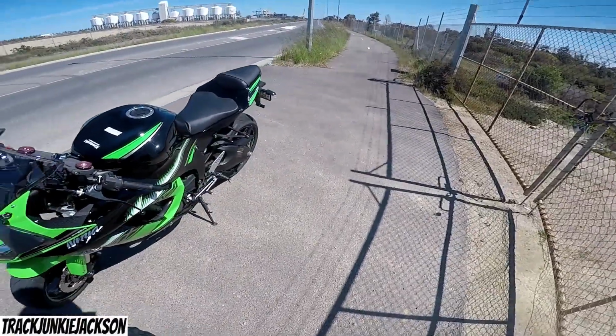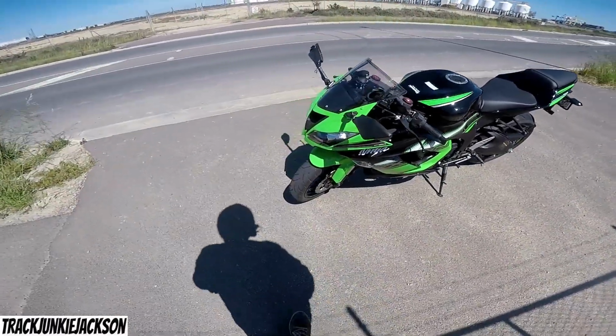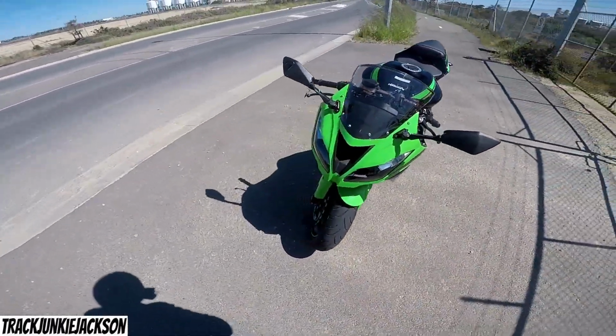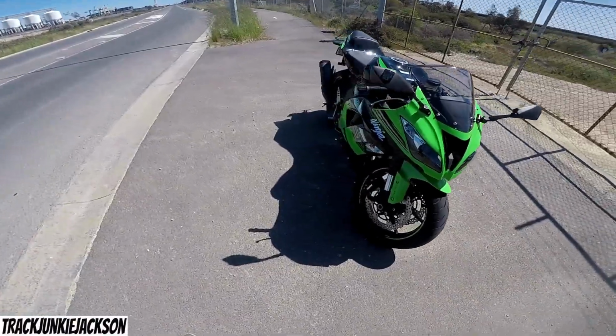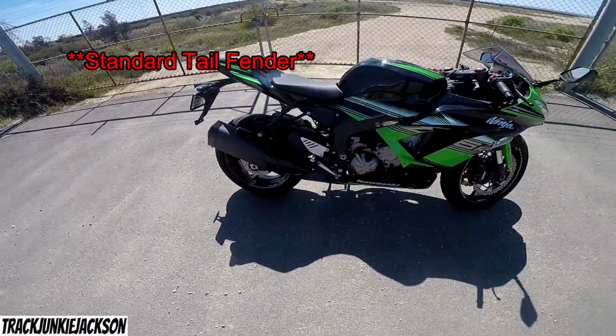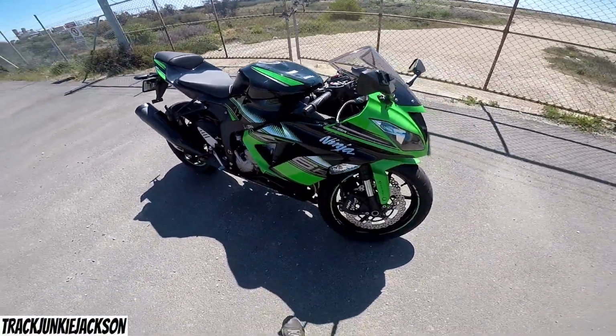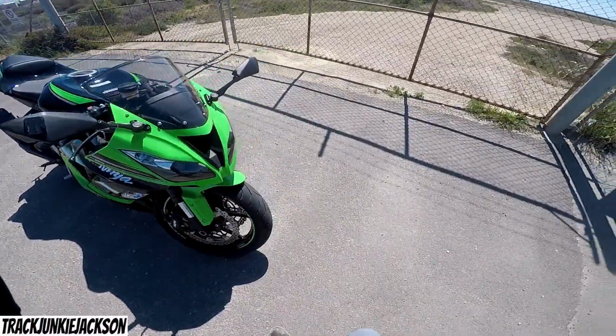So this bike is pretty well brand new. It was a demo model. I needed to get rid of it. It had about 250 Ks on it, which is next to nothing. It's completely stock, as you can see. Still got the tail tidy, the original exhaust, nothing aftermarket on here just yet. But yeah, it's a pretty sweet bike.